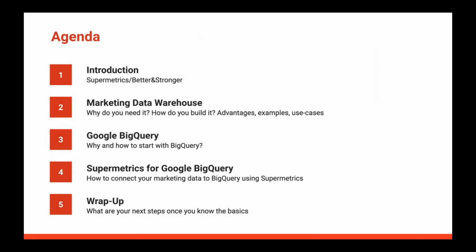Today on the agenda, I will do a quick introduction about Supermetrics and about Better and Stronger, my agency. Then we will talk about marketing data warehouse: why do you need it and how do you build it exactly? Some advantages and examples. We will talk about Google BigQuery, why and how you can start with it. We will talk about Supermetrics as well. And then we will wrap up and I will give you some useful links that you can go check to go deeper in your knowledge of BigQuery and about data warehouses.